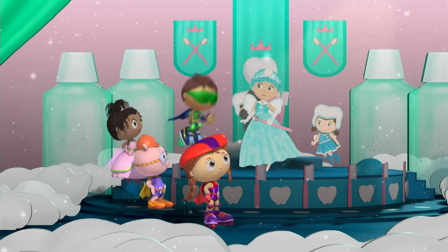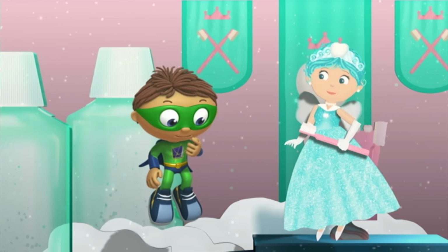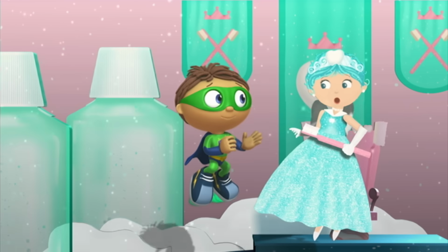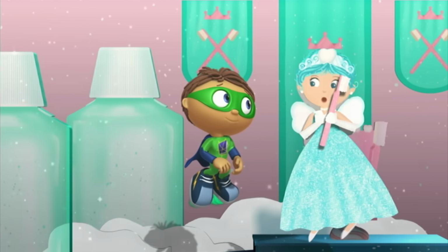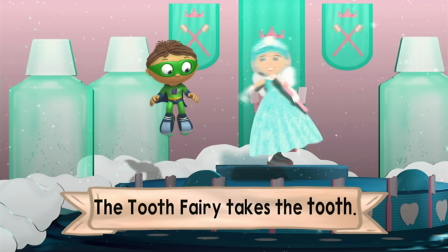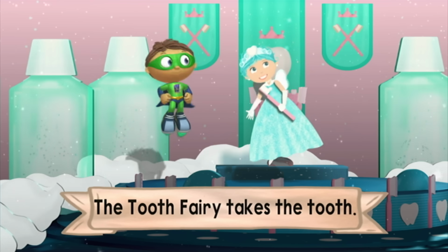That was super duper, Tooth Fairy! Baby teeth turn into magic dream dust. Cool. But my baby tooth is very special to me. So, can I keep my tooth? Oh, keep your tooth? I've never been asked that before. I was going to take your tooth because, well, it's my story. See? The Tooth Fairy takes the tooth. Oh, dear me. You want to keep your tooth. Mm-hmm. How can I change my story?